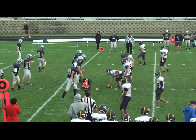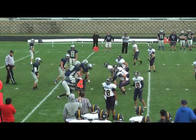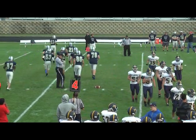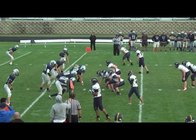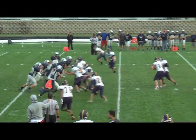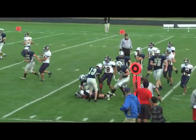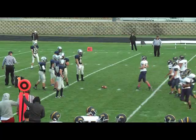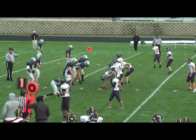Okay, it's a fourth and three. Ball's near the 47-48. Timeout, Con-Val. All right, here we go with the fourth and three. And it's a first down. All right, it's first and 10. The ball is at the Sanborn 47.